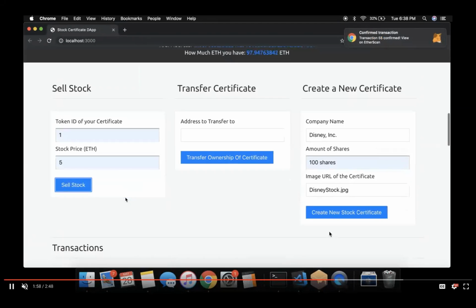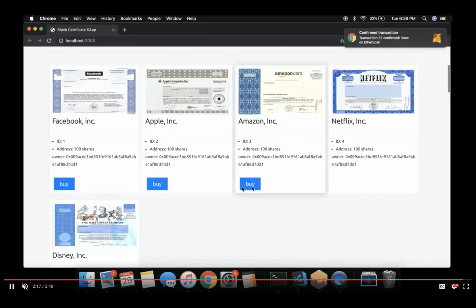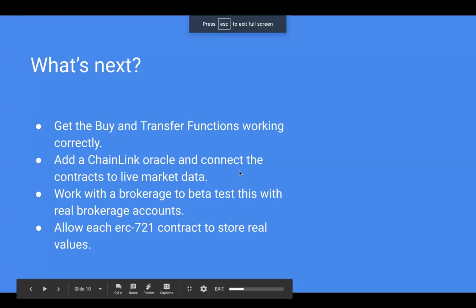And during the project, I wasn't able to finish the transfer function or the actual buy function. But the next steps for the project would be to get those functions working. And then also I'd like to add a Chainlink oracle to actually connect the contracts to live market data.